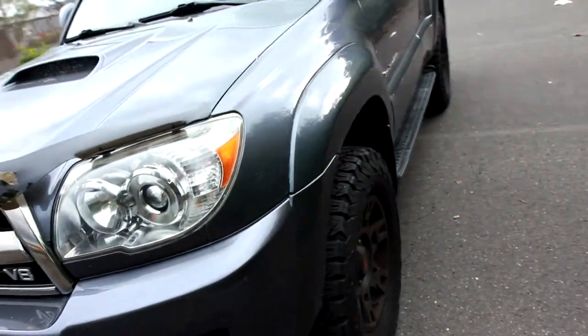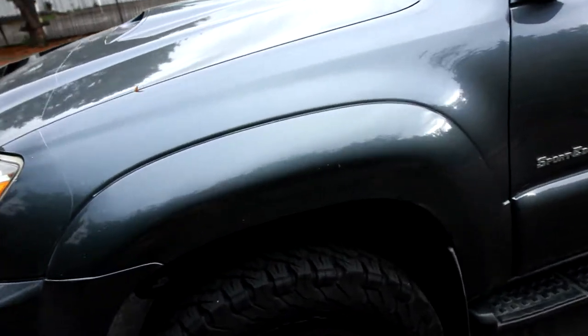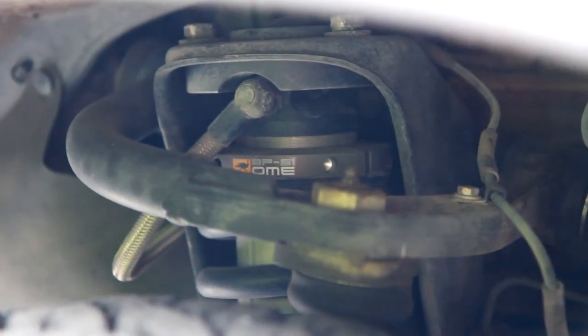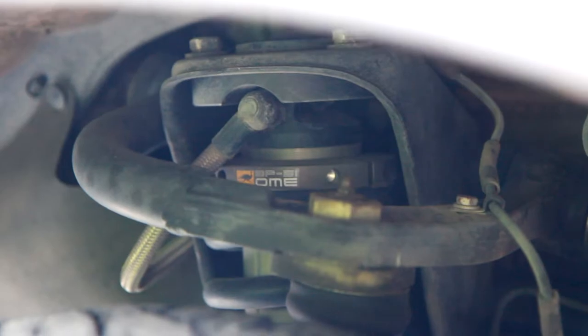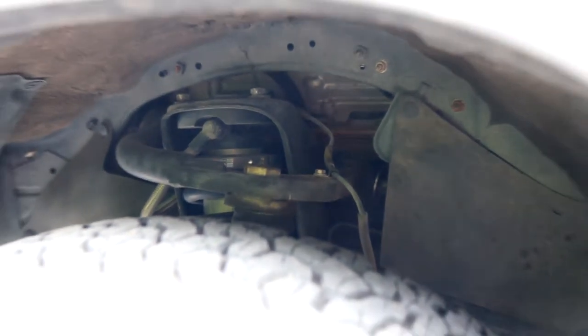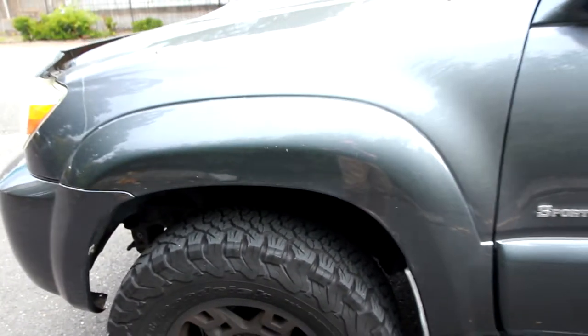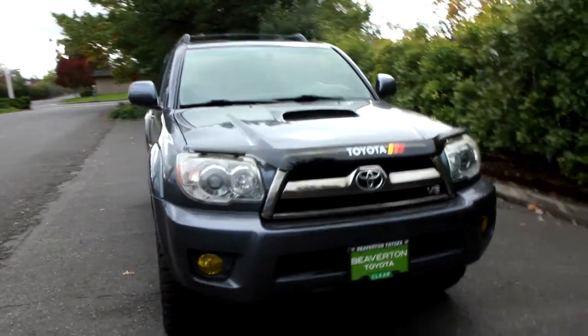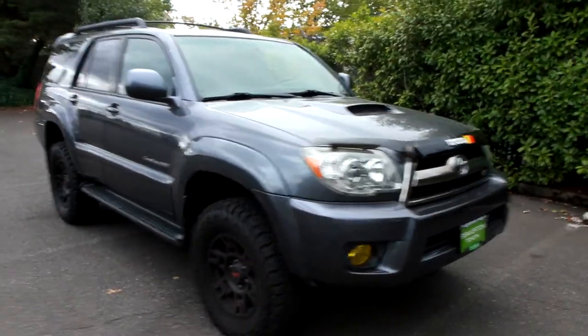And what I was most excited about when I bought this car is, check it out. I don't know if you can see that, but that's the Old Man Emu BP-51 suspension. And let me tell you, if you don't know about this suspension kit, look it up on YouTube. I'm telling you, having that suspension kit on this vehicle is out of this world. But yeah, she's a real head turner, especially here in the Pacific Northwest.